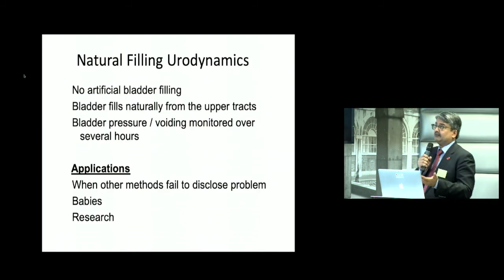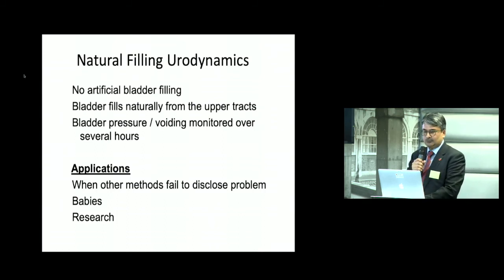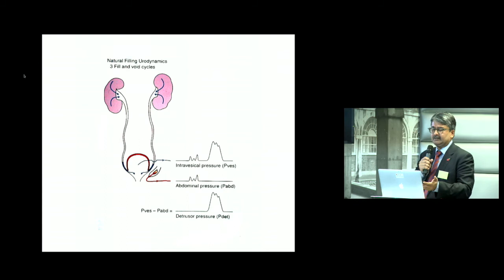So natural filling urodynamics, just very briefly, as I said, the applications for this type of study is generally in babies in a clinical situation. It's very time consuming, typically takes about 4 hours, and you need to record at least 2 filling and voiding cycles. So therefore you can imagine in a young adult who's got a capacity of 600 or 700 mils, this is not a good approach. And typically it involves a single catheter in the bladder. The bladder will fill naturally from the kidneys, and obviously you need a rectal catheter for abdominal pressure measurement.